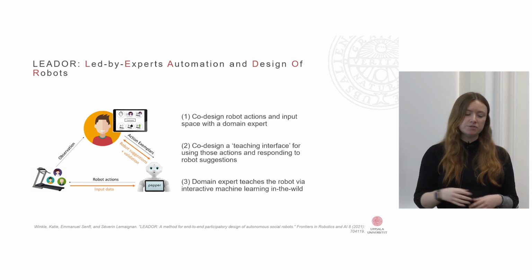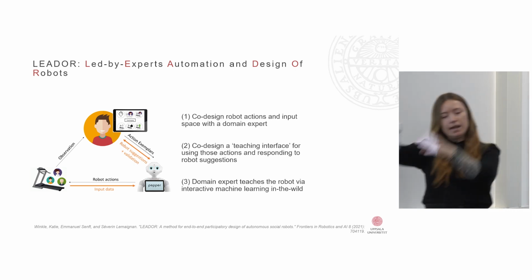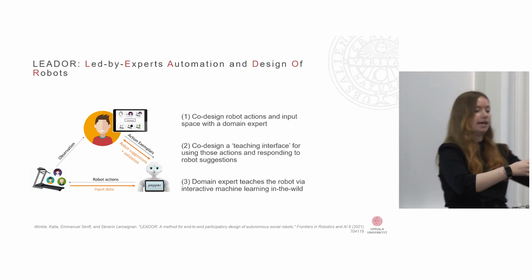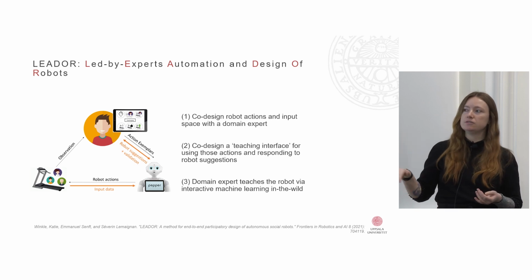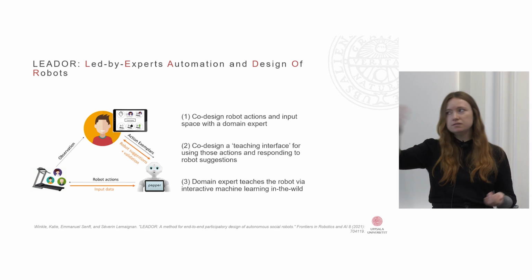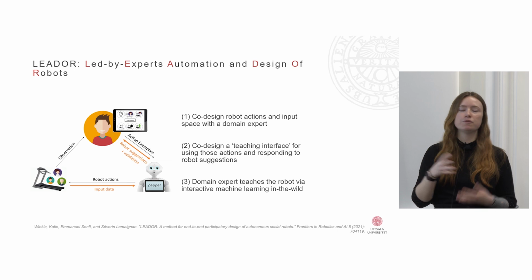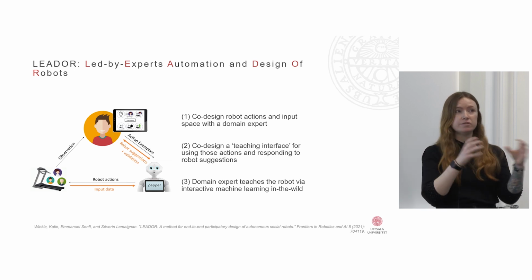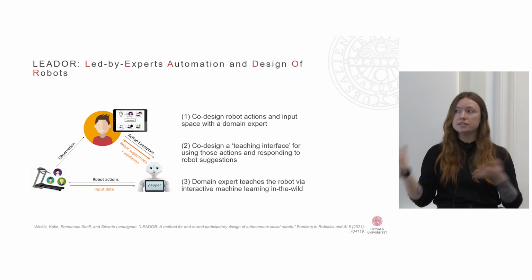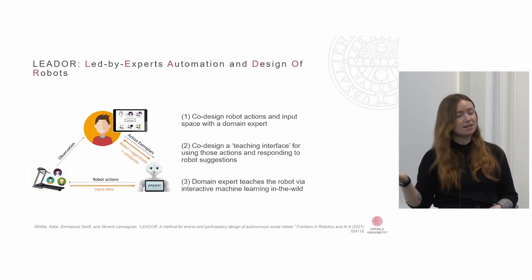Here, rather than going away and doing a focus group, identifying how the robot should work, going back to the lab to implement it, and then coming back to talk to the experts again, the idea is to do it together. The process goes like this. You find yourself a domain expert, in my case a fitness instructor that I'll show you in a minute. You work with them to identify what the robot should do, so the robot's action space. You also work with them to co-design the input space: what input features my robot needs to be thinking about when it's deciding how to use the robot action space that we've designed together.